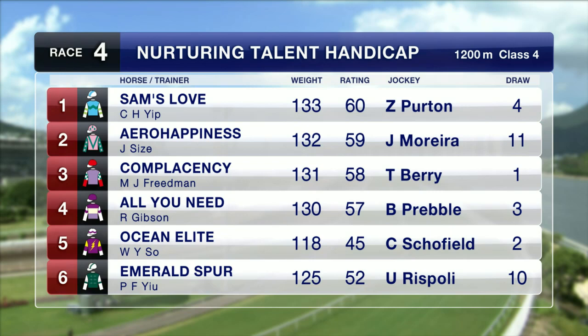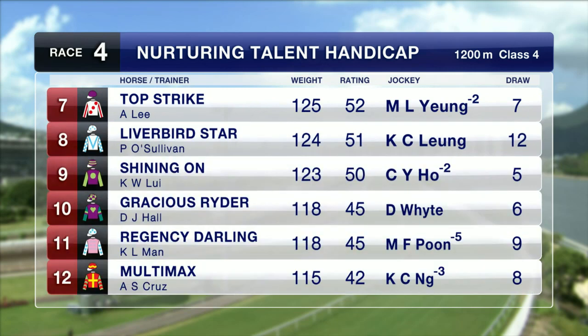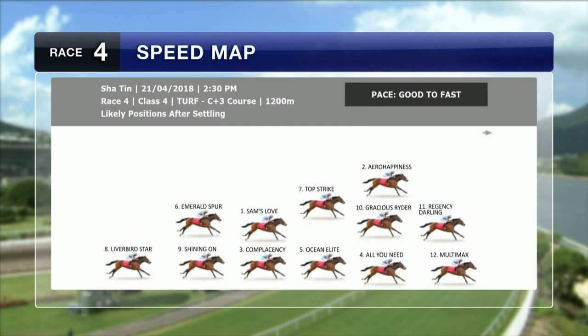Complacency, gear change for him. They put the blinkers on for the first time. We've got a first starter in Emerald Spur. Responsibly from barrier 10. Bird Star was third over the 1,000 metres last time out. First start for Shining On for Francis Loy. Gracious Rider, Regency Darling and Multimax will probably all roll forward from their respective barriers.